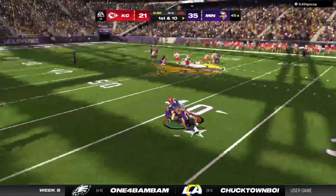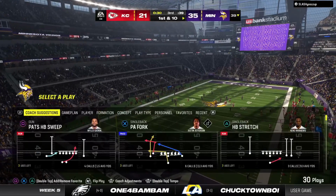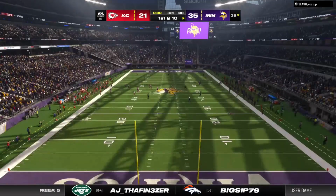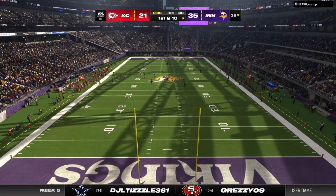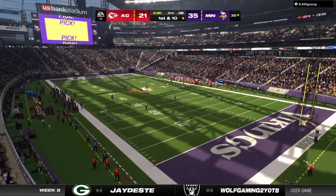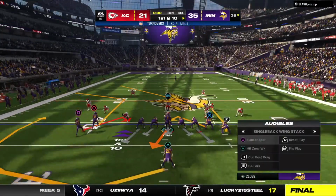They knocked it, and his pass is intercepted for the 4th time today. Picked off by the linebacker, Jordan Hicks. And the Vikings are going to take over here up near the 40. Here are the Vikings now to start their next drive.